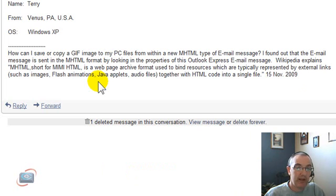Last up this week is from Terry. Terry, to save any image from an Outlook Express email, all you need to do is right-click that image, click Save Image As, and then just choose a folder on your computer to save the image, whether it's a GIF or a JPEG.